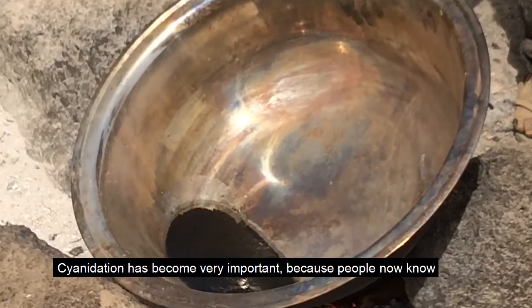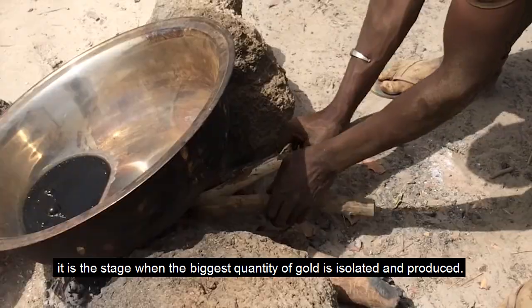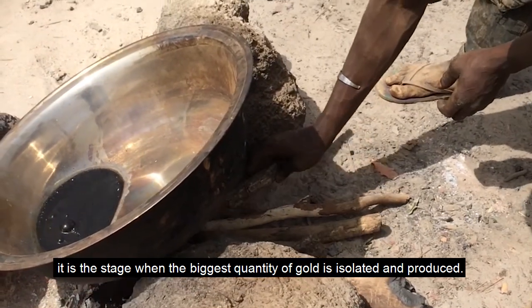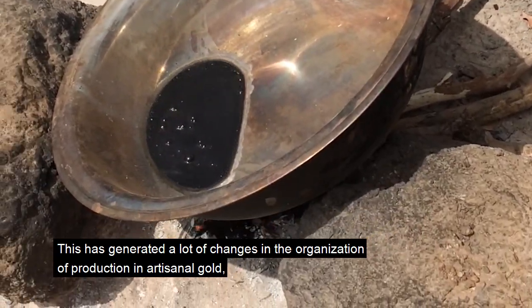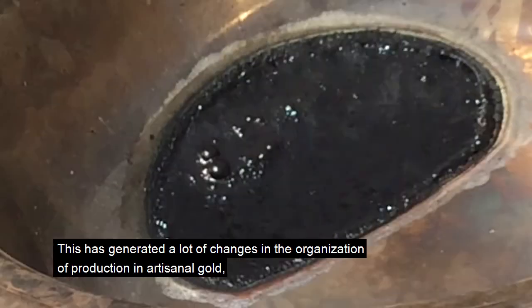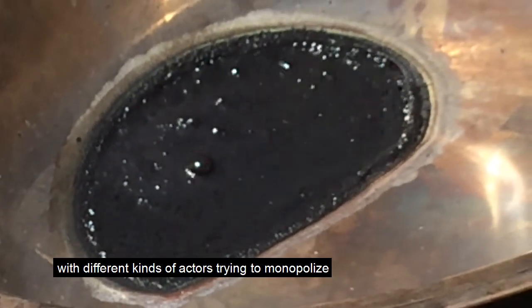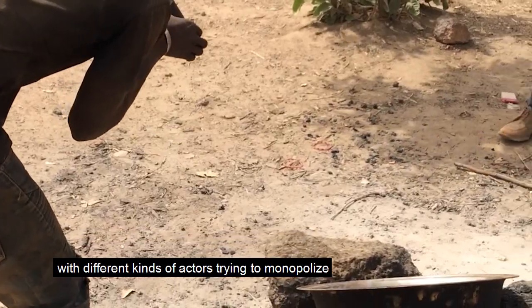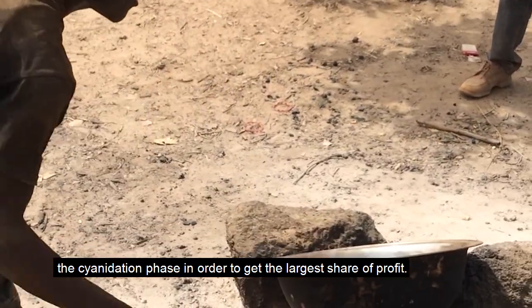Cyanidation has become very important because people now know that it is the stage where the biggest quantity of gold is isolated and produced, and this has generated a lot of changes in the organization of production in artisanal gold, with different kinds of actors trying to monopolize the cyanidation phase in order to get the largest share of profit.